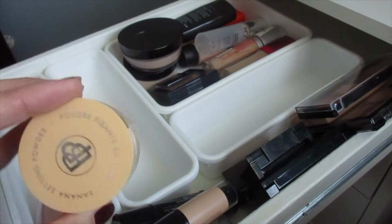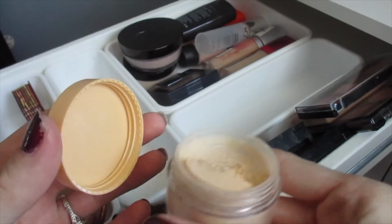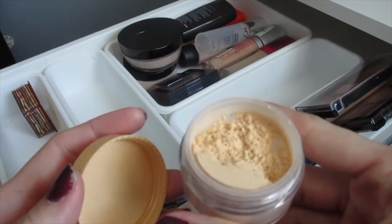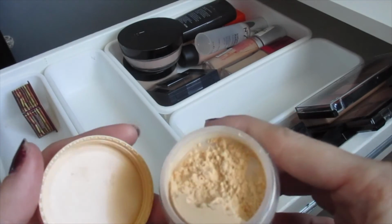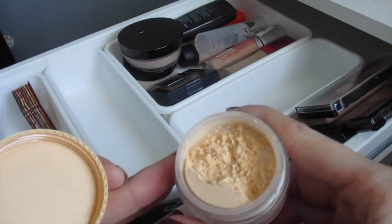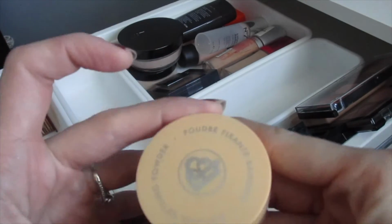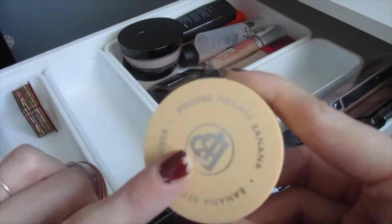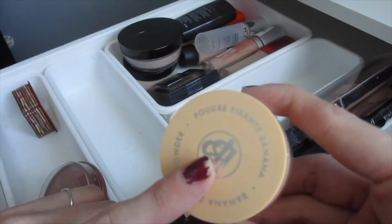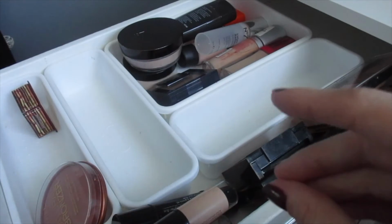I have the banana setting powder, which I have tried once. Whoa, that's a lot of product. Thank God I actually looked at that before I chucked it. I did get this in glossy box. Again, I haven't really used this. I tried it out once. I didn't get on with it, but I think I used it wrong. So I might give this another go and see if I do it right this time. Probably not. This is me.